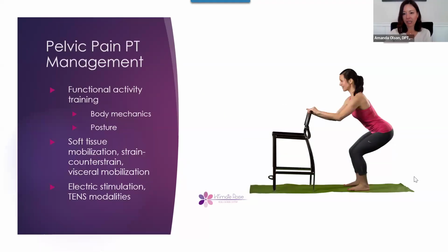Functional activity training, making sure that they have great body mechanics when they are lifting their groceries or getting from the floor up to the stand, when they're getting in and out of their vehicle, and working on good posture and ensuring that they have all the tissue principles in place that will allow them to produce all of those movements. Electric stimulation and TENS modalities might be helpful.